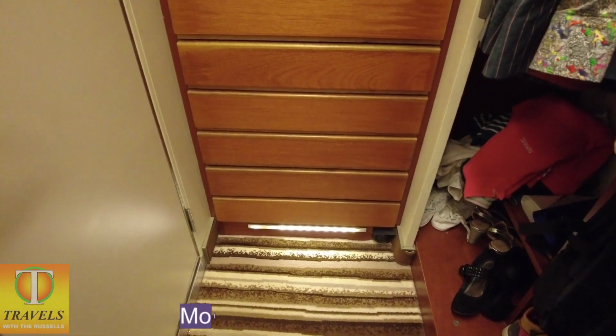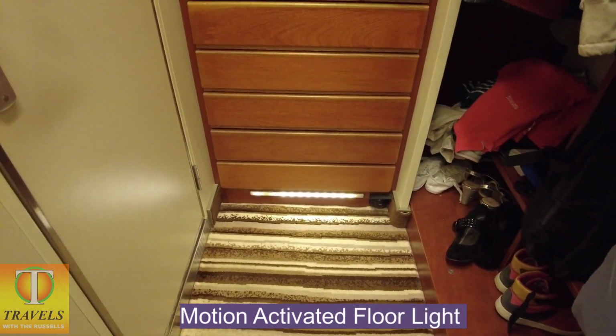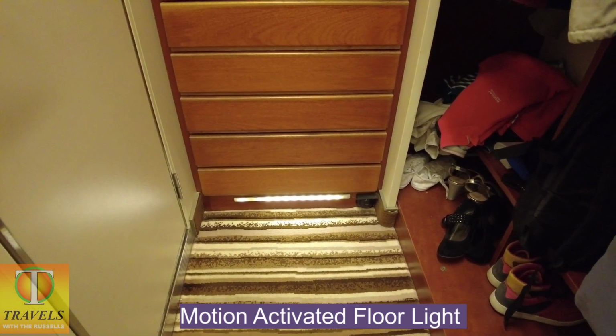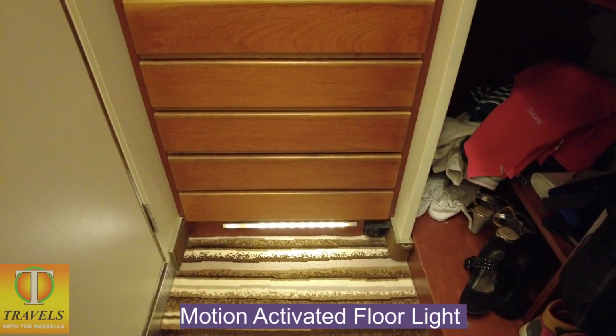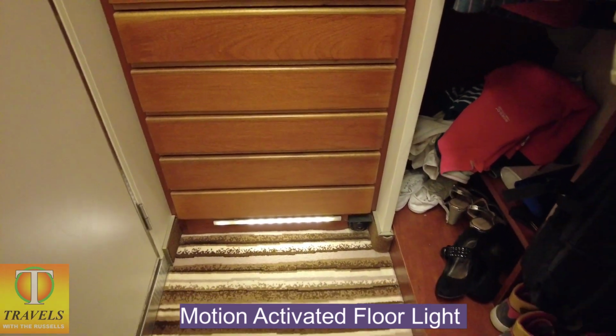A nice feature that they've got on this ship is this floor light. It's got a detector on it, so on a night when you get up, if you need to go to the loo or something, as you walk past here, this light automatically comes on, and it's at floor height, and it's just enough to see where you're going.